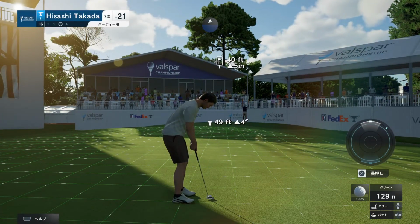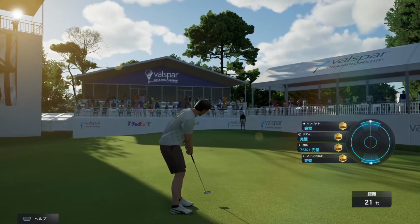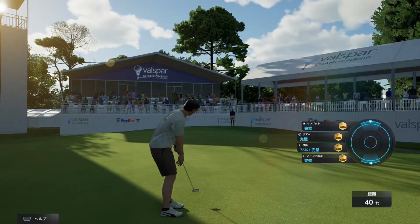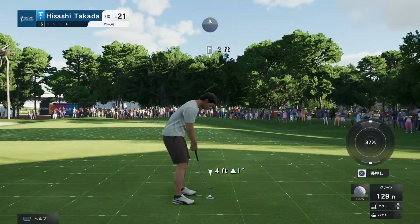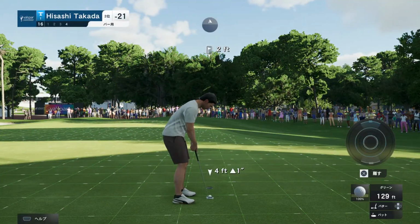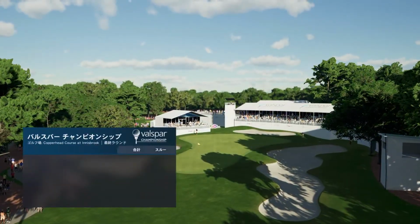Okay, Henny, what's he looking at with this putt? This is looking like a 40-footer. Starting this one way out to the left. Oh, this would be a good one to make. It's for par. And down it goes. He's currently sitting in second.